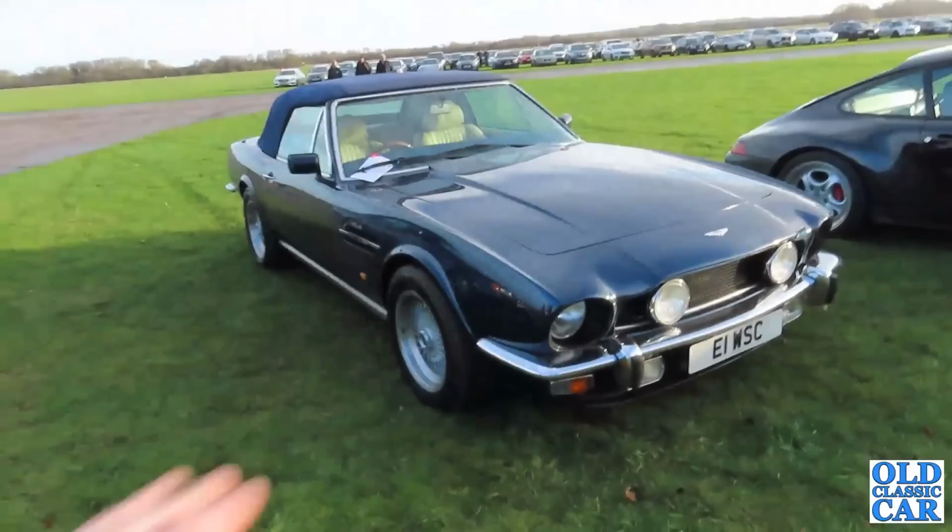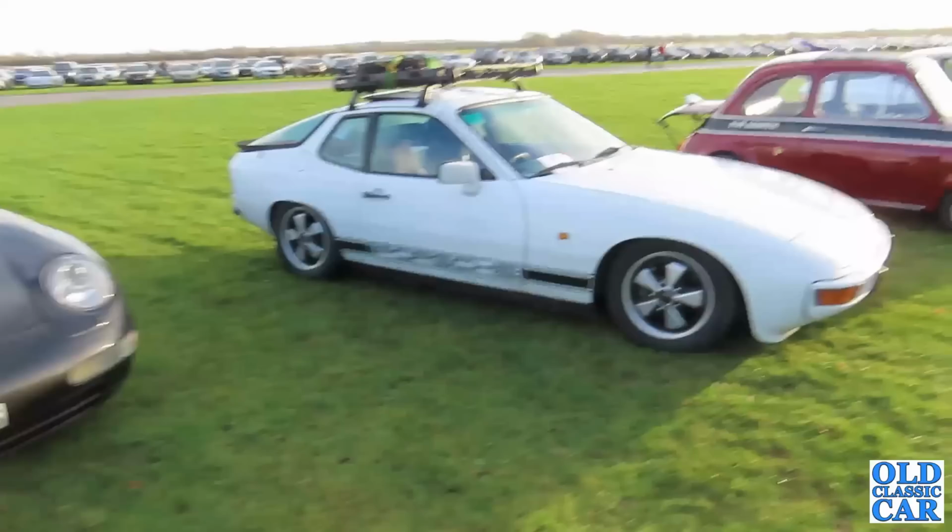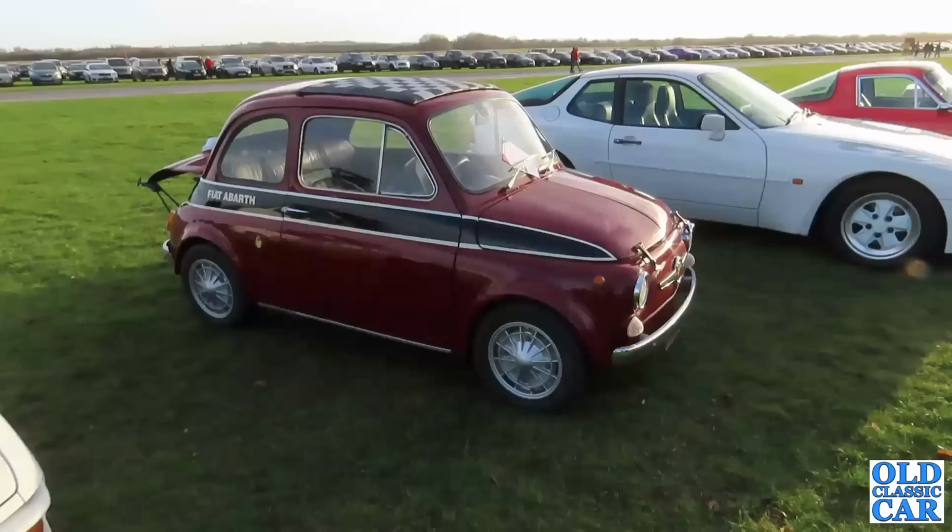The Porsche, is that a 993, I think? If it is, that'll be the last of the air-cooled 911s. We've got a 924, a Fiat 500, a Bath. Oof, lovely wheels, look at those wheels on there.